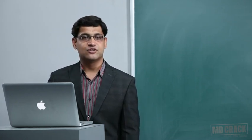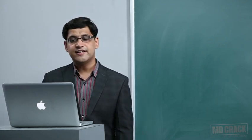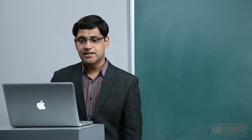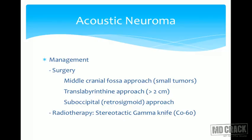Now management. Surgery is the mainstay of the treatment. Surgery depends on the size of the tumor. Various approaches are there. Now, the middle cranial fossa approach is done for small tumors. Translabyrinthine approach is done for tumors which are more than 2 cm in size. Suboccipital or retrosigmoid approach is another approach. And one more modality of treatment is the radiotherapy. In that, stereotactic gamma knife, that is cobalt 60 radiotherapy, has proved to be very useful in reducing the size of the tumor.